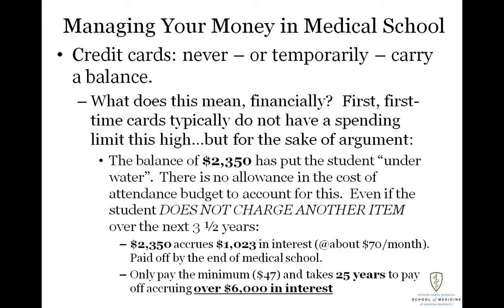So what does this mean financially? First-time cards typically don't have a spending limit this high, so if this is your first credit card, you're probably not going to be able to charge this much on your card. But for the sake of argument, the balance of $2,350 essentially puts the student underwater, and there's no allowance in future costs of attendance or future budgets to account for this.